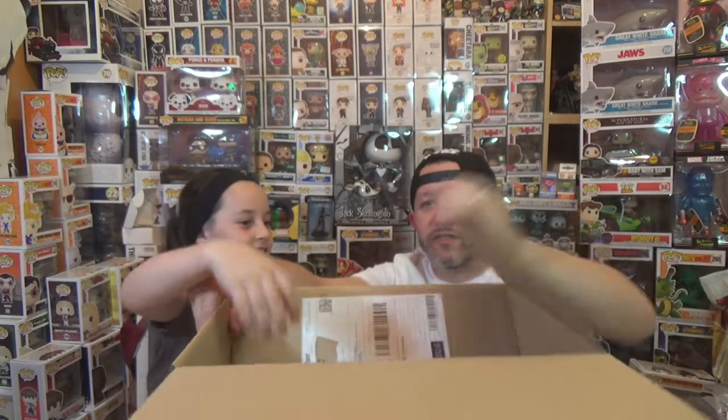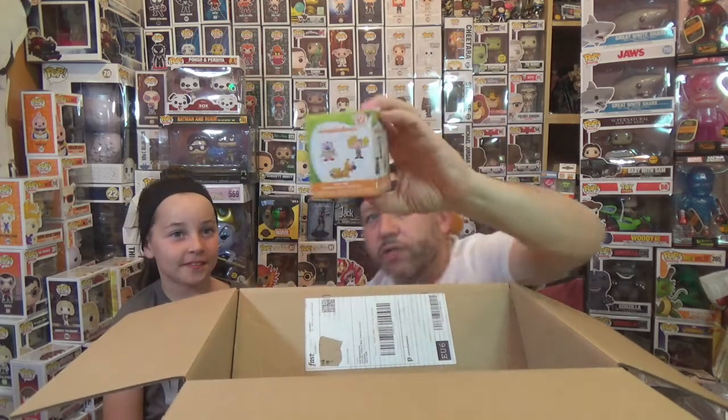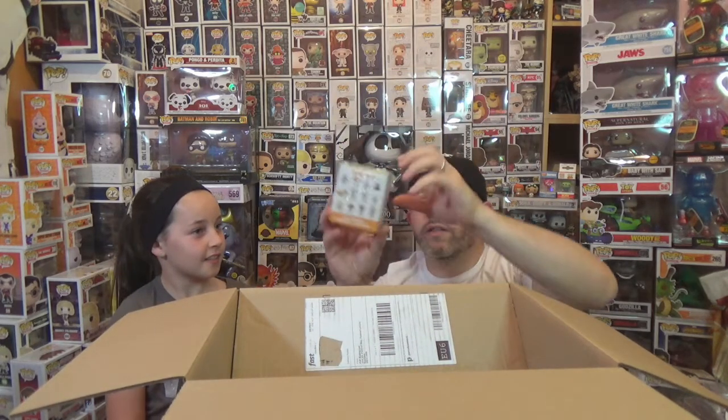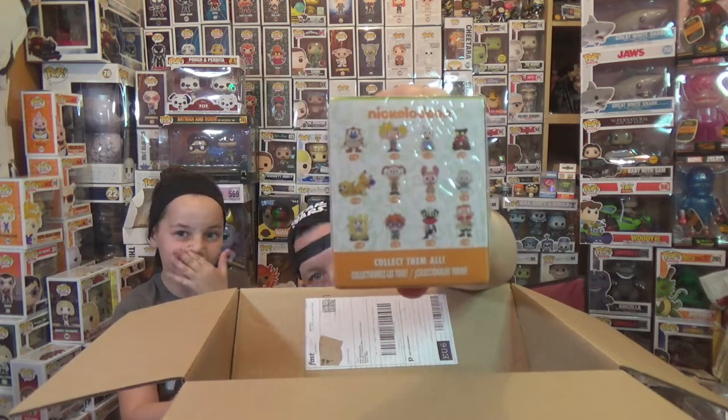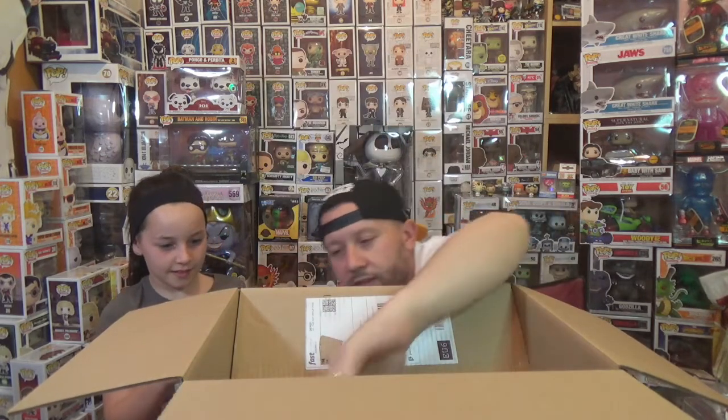There's a box of different stuff. One or two things left. What's this? Oh, it's a mystery mini. Let's see which one it is. Nickelodeon mystery mini. Cool, and there's everyone that you can get on the back. So, do you want to open that up and I'll pick out the next thing?